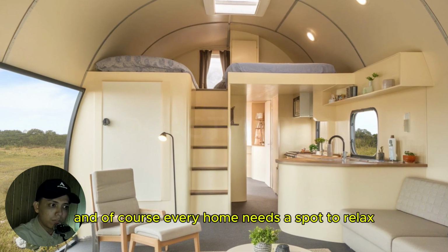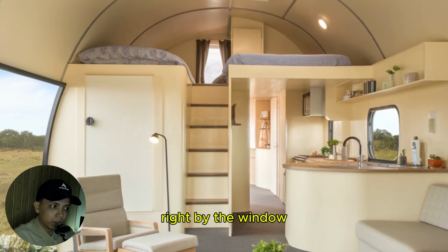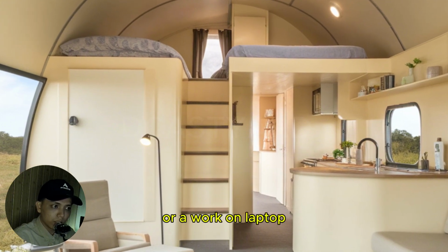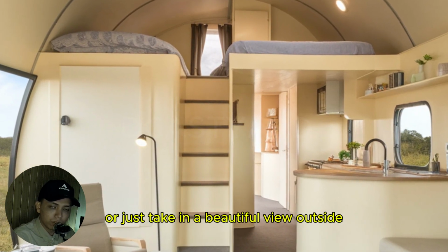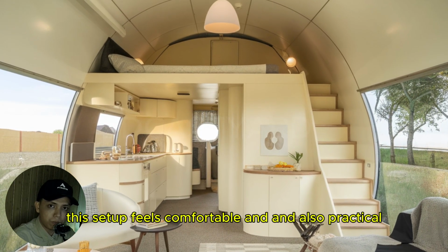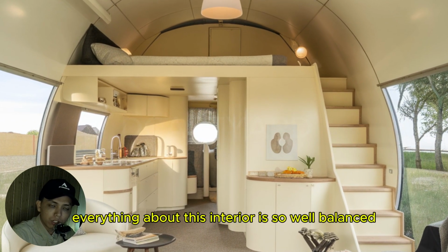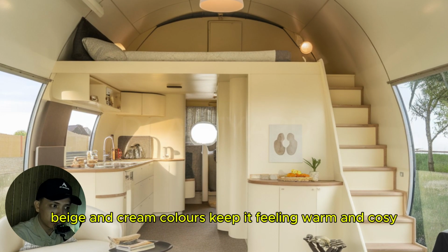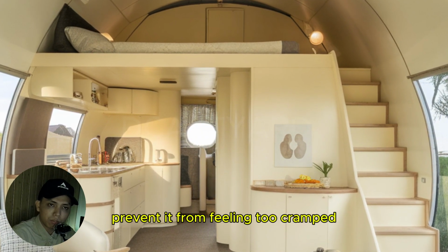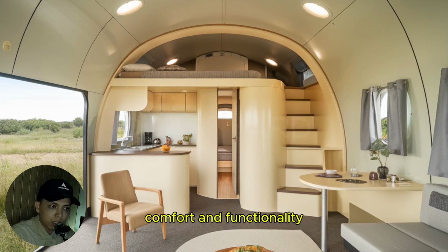And of course, every home needs a spot to relax. This little lounge area is so well placed right by the window, so you can sit here enjoying coffee or work on a laptop or just take in a beautiful view outside. Even in a small space, this setup feels comfortable and also practical. Everything about this interior is so well balanced. The soft beige and cream colors keep it feeling warm and cozy, and while the curved ceiling and large window prevent it from feeling too cramped, it's a perfect blend of style, comfort, and functionality.